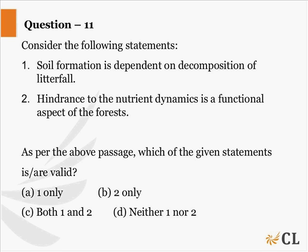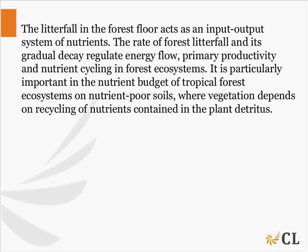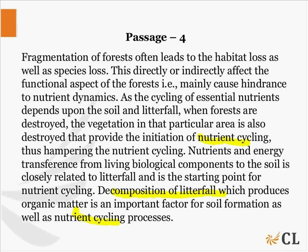However, if I look at B, which says hindrance to the nutrient dynamics is a functional aspect of the forest, what do I have to look? Hindrance to nutrient dynamics, okay, and functional aspects. So I have to find these things in the passages. So if I go to the passage, hindrance, yeah, I find it. It's here someplace.